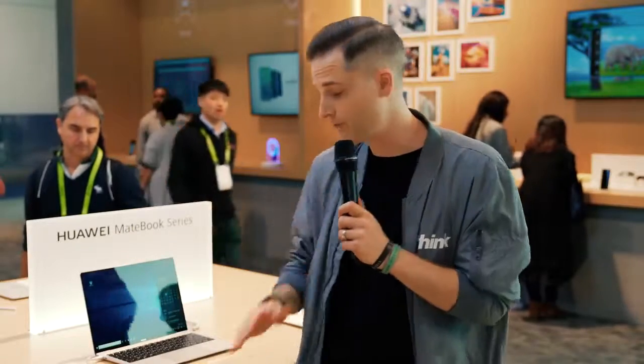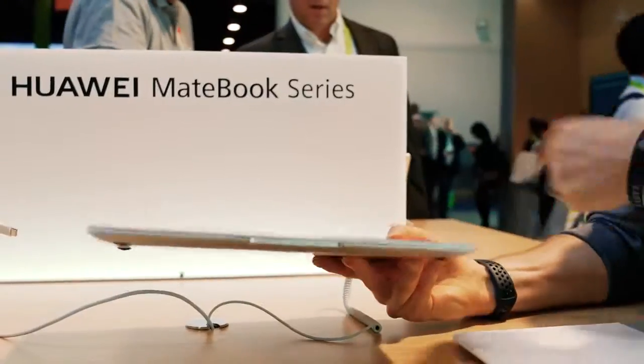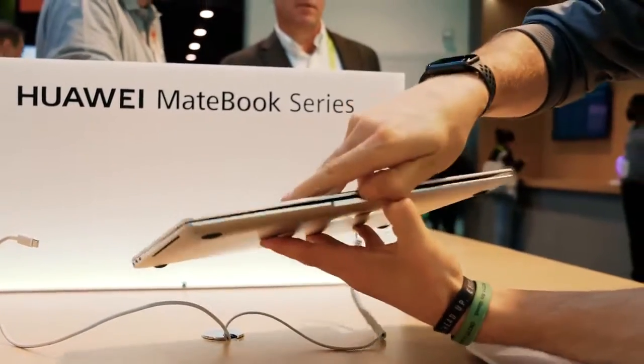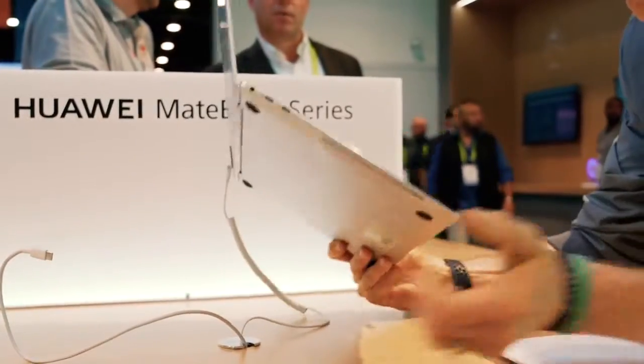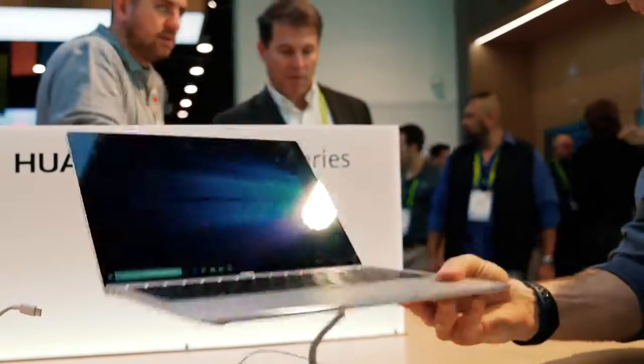Now, as far as my final thoughts go, being here at CES and getting my hands on the MateBook, it definitely is a pretty impressive unit. Nice build quality, great to feel it, and ultimately, you can see what Huawei's doing here. They're being very competitive by packing a lot of specs, a lot of performance, and a lot of features in a reasonable price, especially compared to other brands.